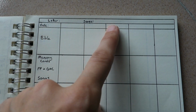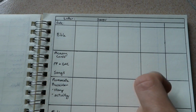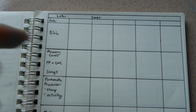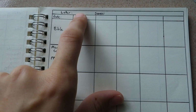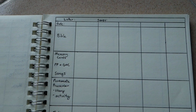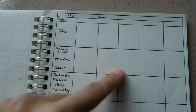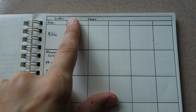At the top of each page, I have letter and songs, and I'll fill this in each week. I'm doing letter of the week right now, just mostly through songs. I use the Uno, Dos, Tres, Andres songs and the Sesame Street podcast video. I love classic Sesame Street. That's my childhood right there. We do a couple songs and we build it with our building boards from Handwriting Without Tears. So I'll write in the letter.